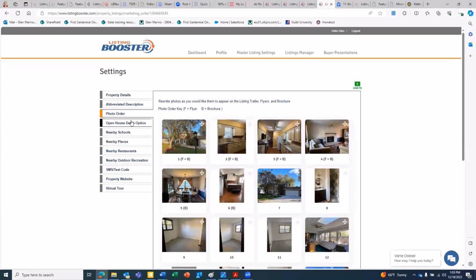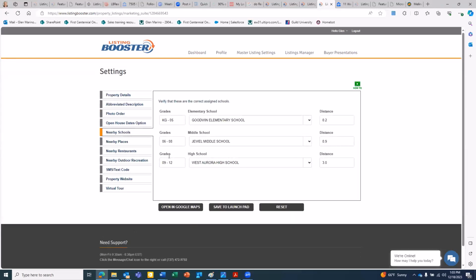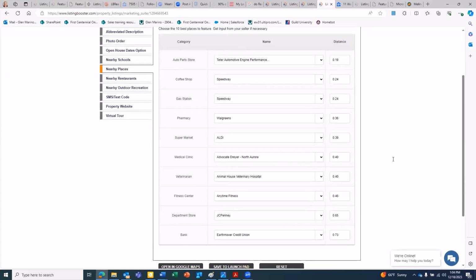Then let's go to open house dates. Eventually, if you do open houses like you said you would, you put in some dates. Nearby schools, if you need to modify them, you can. Nearby places. This is so cool. When you meet with the FSBO, did we do any of this? Did we put in 10 of the best places to feature for an auto parts store, for a coffee shop, for a gas station, for a pharmacy, for a supermarket, Aldi? Did we put any of this in here? No.